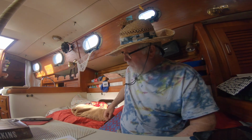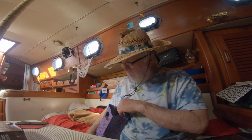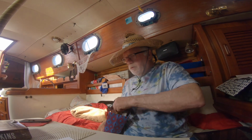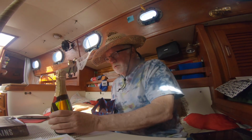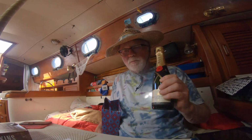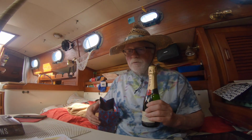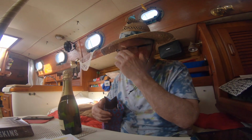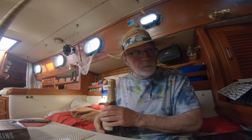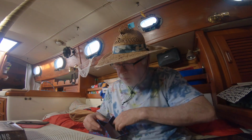And then a very thoughtful gift from my friend Gus on eDock in a fancy schmancy bag. Small bottle of good champagne. So I'm not going to drink that tonight. I'm going to save that for the first anchor drink when I get to Hawaii. I don't have any beer on board, so instead of an anchor beer, it'll be anchor champagne. So that'll be good. And I've got to find a spot to keep that so it doesn't break.